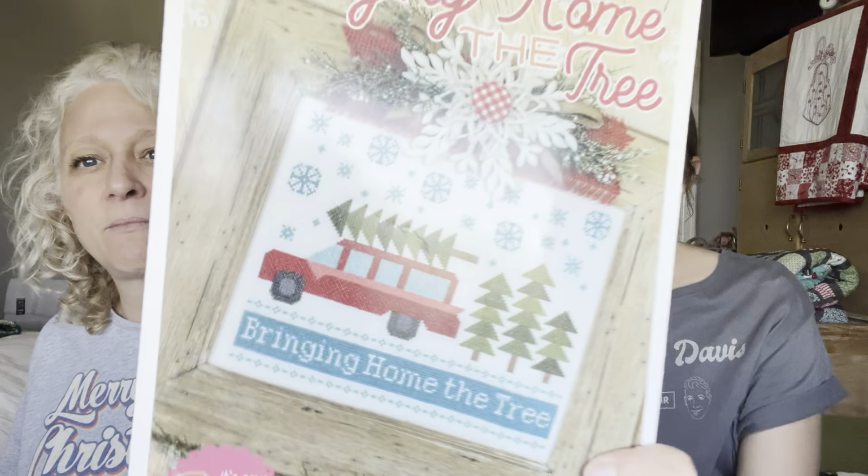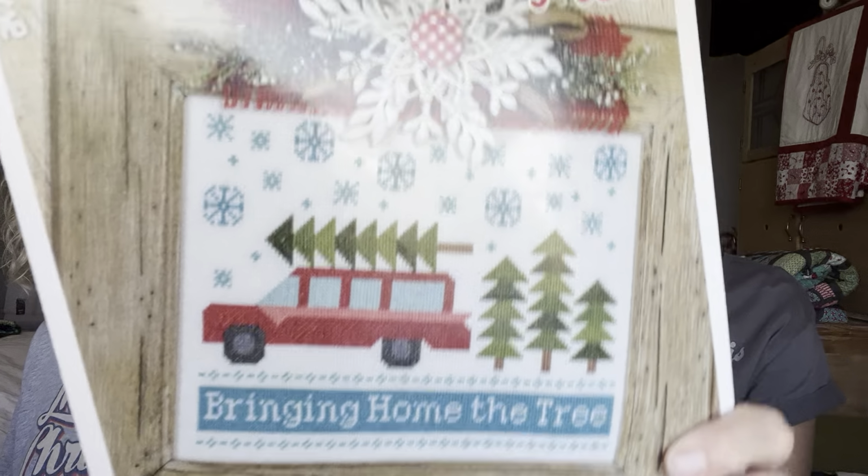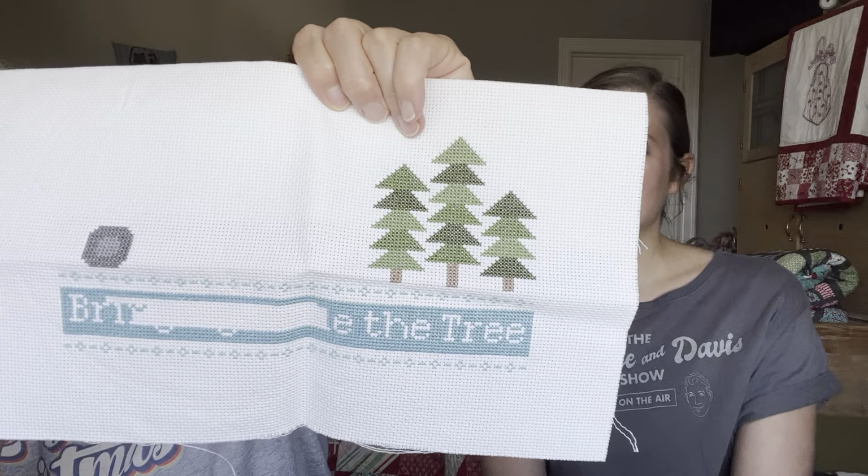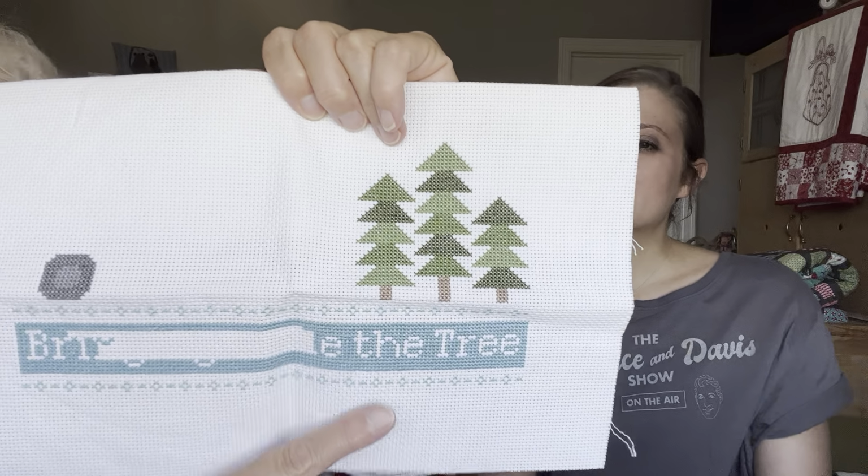Bringing Home the Tree from Lori Holt is this one, because we have been going to the mountains to cut a tree for like 30 years. So it reminds me of us as a family doing that. I started this, and this one's been a struggle for me. This is on 14 count white Ada. And here's my progress. I have one wheel on the car and some trees. And then this sign down here, which says Bringing Home the Tree, you stitch around the lettering to make a negative space with the letters. And that is really difficult for me.